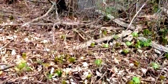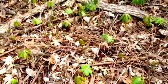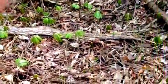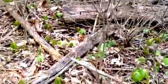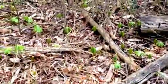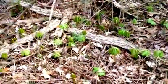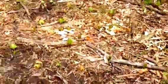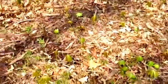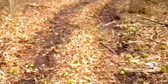This is a small patch of mayapple that I found struggling to hang on along the trail that had been cleared to bring heavy equipment into the site to cut the buckthorn out of that large prairie restoration we saw a little bit earlier. And this isn't a very large patch. It's maybe a 30-foot diameter circle. Here we see some directly in the center of the trail. I don't know if you can make that out. There's the trail that was cut.